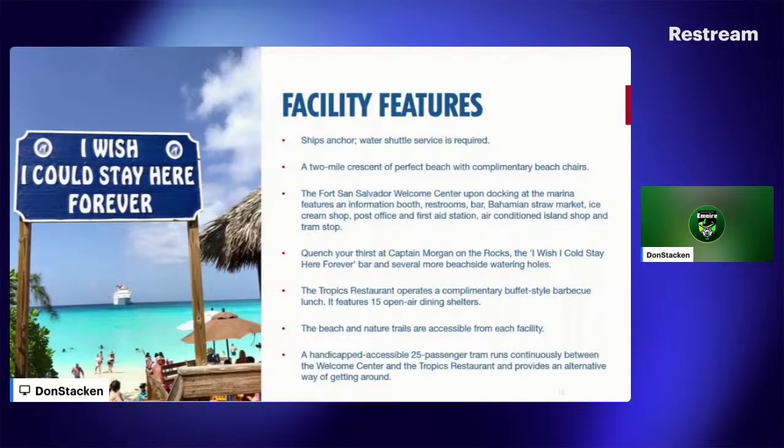And if you've ever been to Half Moon, I'm sure you will agree with that sentiment. But once you get off, everything is set up. So you've got the beach with plenty of chairs. There's also some clamshells and floats that are available for rent. You've got the barbecue set up in the Tropics restaurant. So you can go buffet style with the barbecue restaurant, so near shelter, plenty of food for everyone on the island.